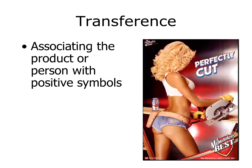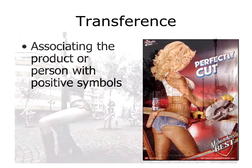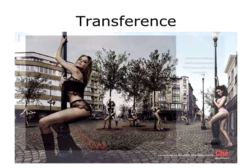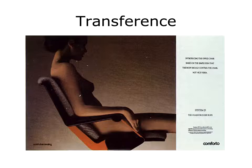Transference. Associating the product with person or positive symbols. This may be the most common emotional technique in advertising. The advertisement introduces an emotional concept and then subtly transfers the positive or negative emotions associated with that concept to the product. Buy office chair, get naked woman. That's a very simple transference.